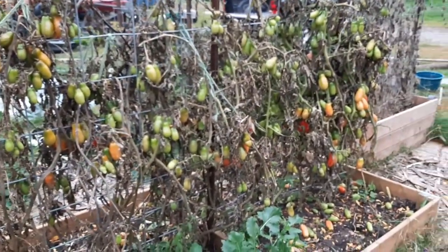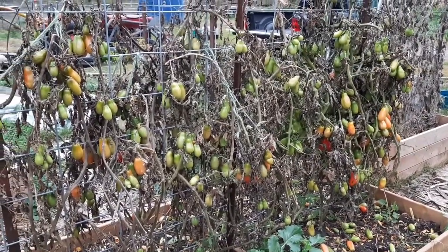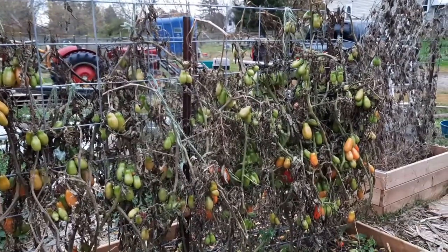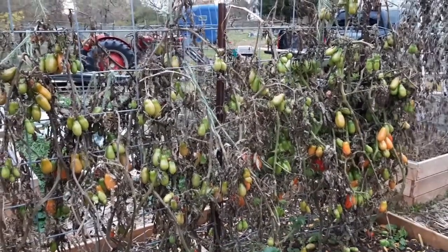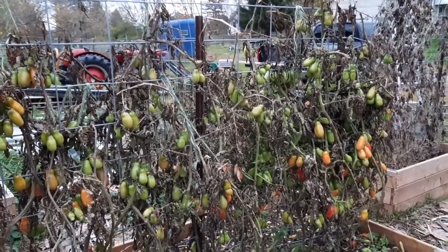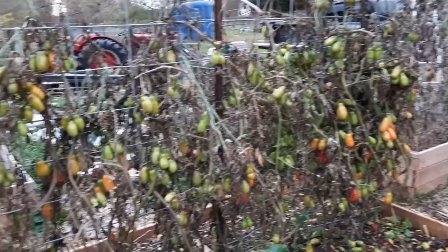My Roma tomatoes are still going. I need to pick some more. The plants are completely dead, but they are finally ripening, and look at the fruit on there. I've probably done 300 pounds of tomatoes this year already, and I'm betting there's another 100 pounds sitting on these vines. So hopefully they will keep ripening, and hopefully we won't get frost.